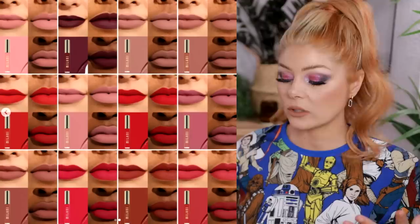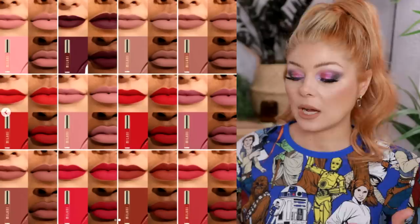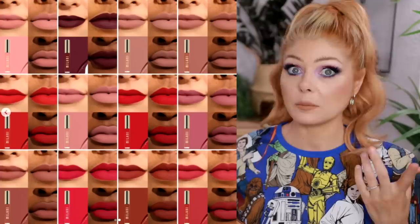I like the colors here as well. Some light ones, some dark ones, some berries, some reds, some browns. I think everyone will find something interesting in here. And there's a couple of shades here that I think look pretty too.